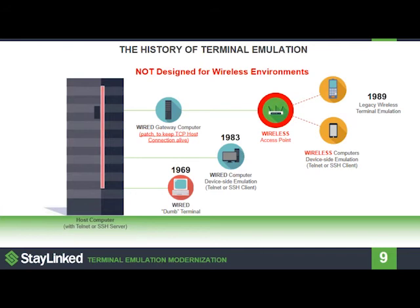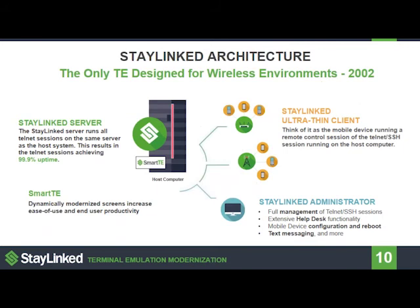So ultimately what we decided on was that most of the problems that people had with TE had nothing to do with the mobile devices they were running, had nothing to do with the wireless infrastructure, with the application, with the servers they were connecting to. The real problem was that they were trying to run a 48-year-old protocol in an environment it was never designed to run. And so we sort of decided that the only way to solve all the problems a 48-year-old protocol has with wireless is to not use it.